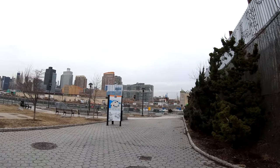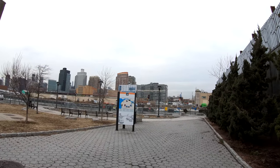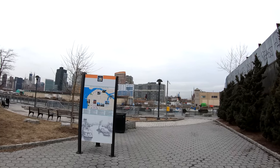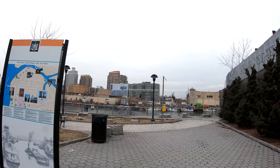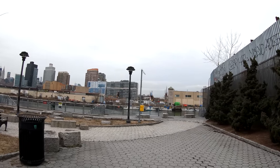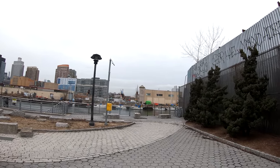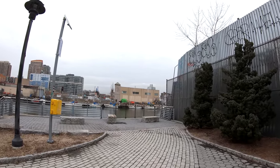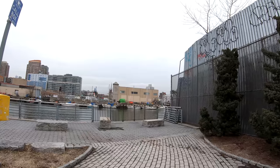So here is the Newtown Creek. This creek is a Superfund site. Thanks to the oil companies like ExxonMobil and Chevron, this waterway has been very, very polluted.